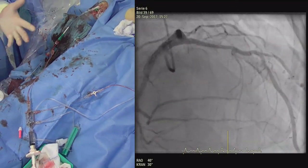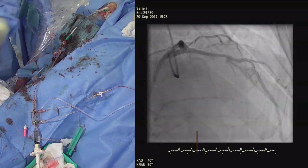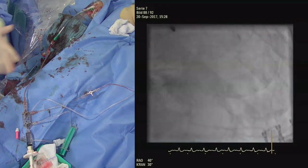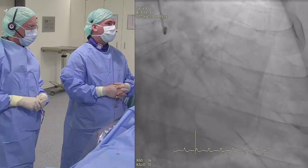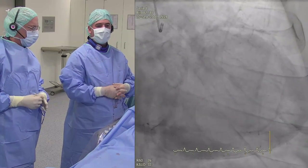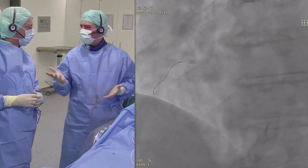It might be very straightforward, but sometimes you really get into trouble, especially in the right coronary artery, because sometimes you're dealing with issues with backup, and it makes it much easier if you go for 6 French. And I don't think that makes so much difference.